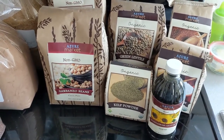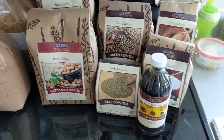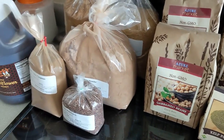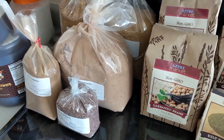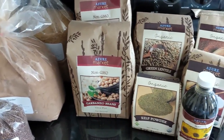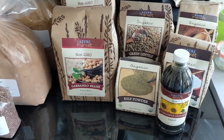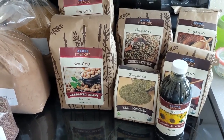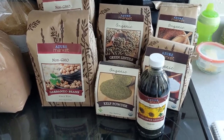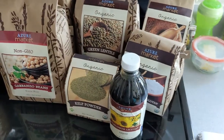This month, I also did some cost comparisons. I noticed that a lot of people like cost comparisons, and I have another company that I got some bulk items from, which are these items here. I put together some cost comparisons between that company, which is called Golden Organics, based in Colorado, AZURE Standard, and then Amazon. So let's go through everything that we got.